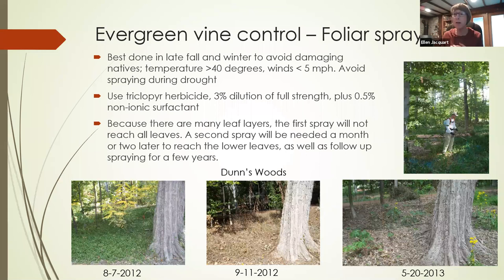For the spraying, that late fall and winter, when the temperature and winds are right, is a great time to do it to avoid damage to natives. And the mulching is an ongoing method that you can start any time of year, and then you're just going to let it sit, essentially, for a couple of years.